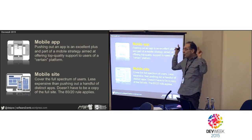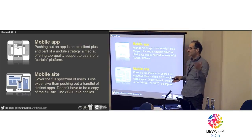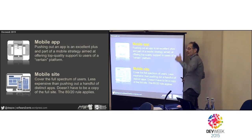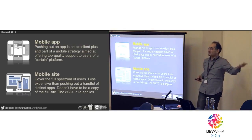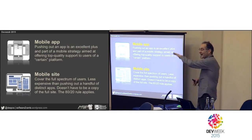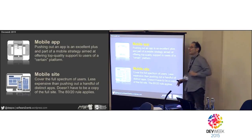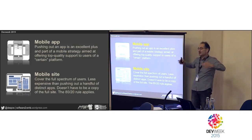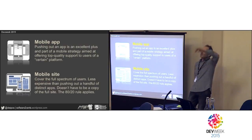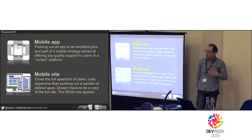But if we consider normal, regular business, every business has a website and uses that in different ways to support the actual business. And because people now use devices, the first thing you have to do, the first step in any mobile strategy, is creating a mobile website, or at least establishing an effective presence in the mobile web. On top of that, you can still provide one or more mobile applications.